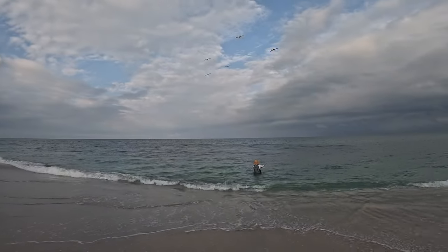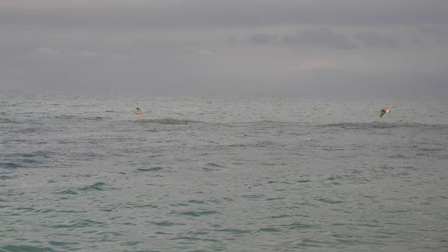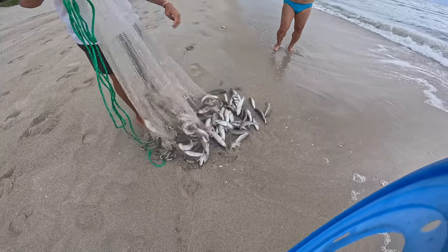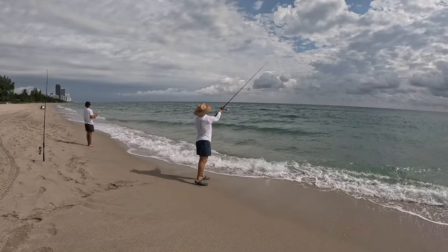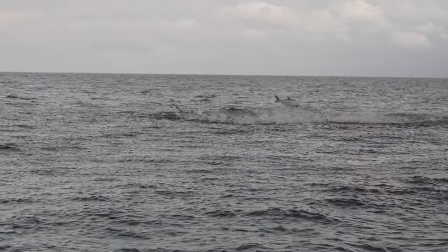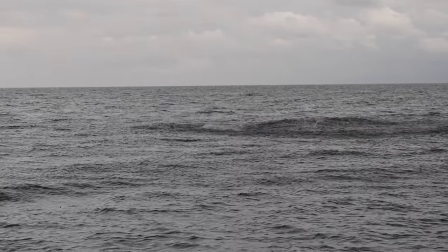Today we're back on foot fishing one of Florida's great migrations, known as the Mullet Run. Each year in the fall, millions of these baitfish move from the Carolinas down the east coast of Florida to eventually head offshore and spawn. Florida's native predatory fish sit patiently, waiting to gorge themselves on the mullet in preparation for the coming winter months.